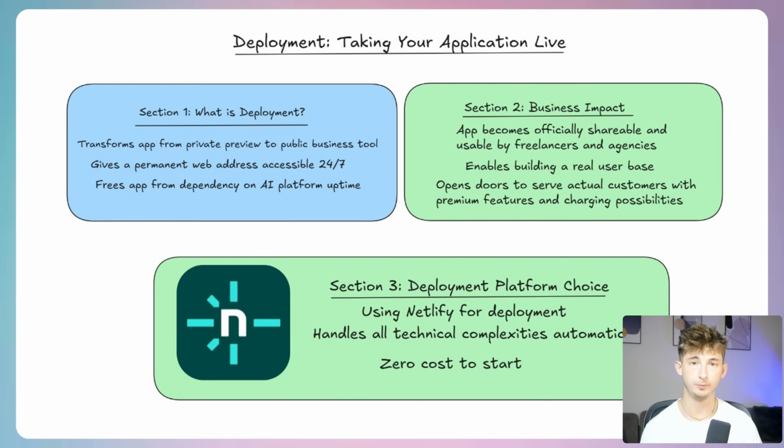Okay, now before we move into this next section of taking our applications live, let me explain deployments a little bit. Deployments transform your apps from a private preview into a real business tool that anybody can access online. Right now, our invoice generator only works in the AI platform's preview window. But deployment gives it a permanent web address that works 24/7. So this step is going to change everything, because you are no longer going to be dependent on the AI platform being online.